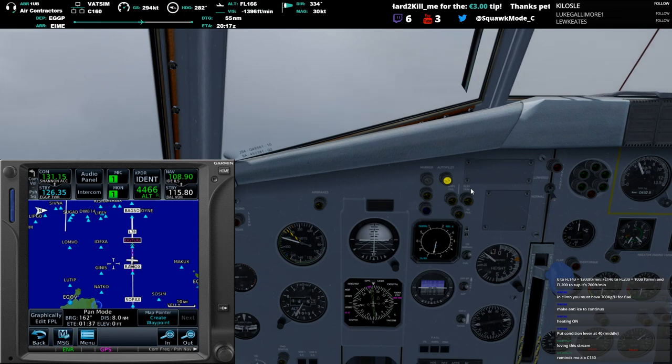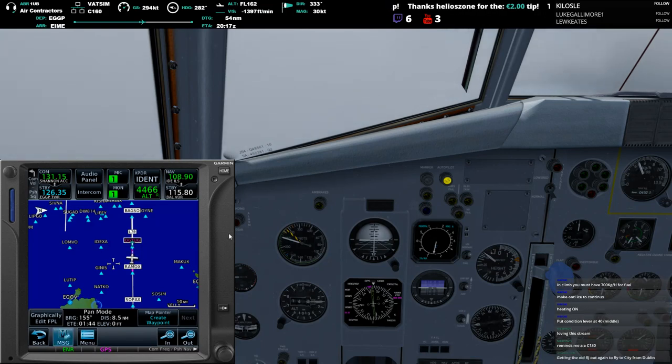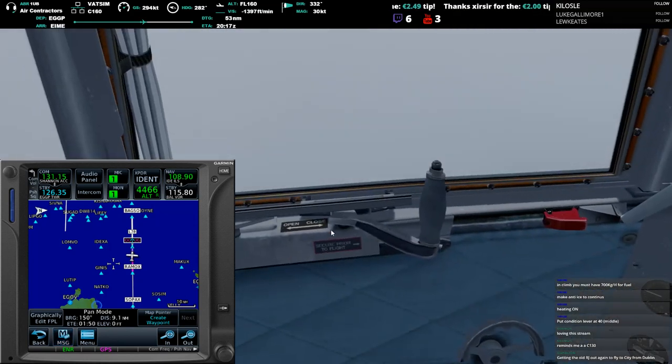Anyway, cabin altitude aside, are we set up for the VOR DME for 29? Baldonnel VOR set in standby, inbound course is 278. Set that up as we get closer. Still hoping that they update that for P3D version 4.